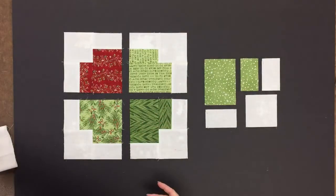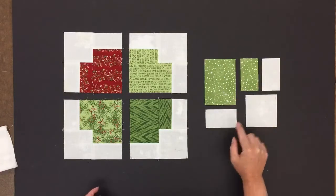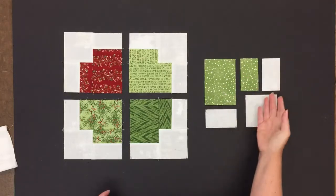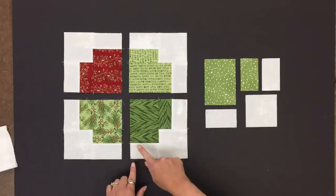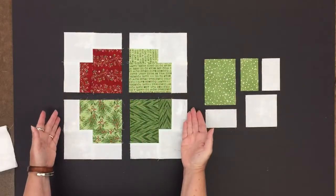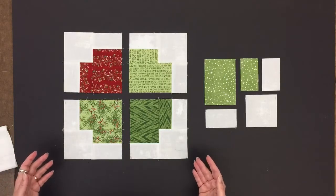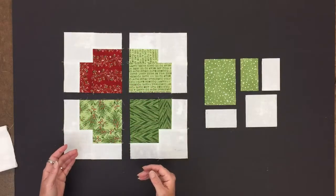The block is a very simple construction. We have different size rectangles. We're going to put these two together, that together, to form these quarter squares. Each of the quarter squares are rotated. Piece them together as a 4 patch to have the whole square. So really easy peasy. Then for your alternating rows, you are going to only put the halves together.